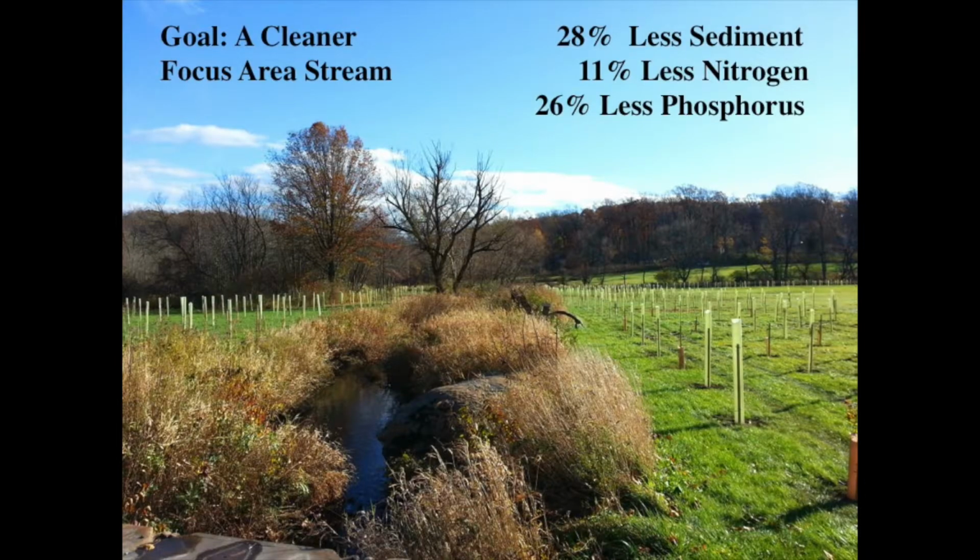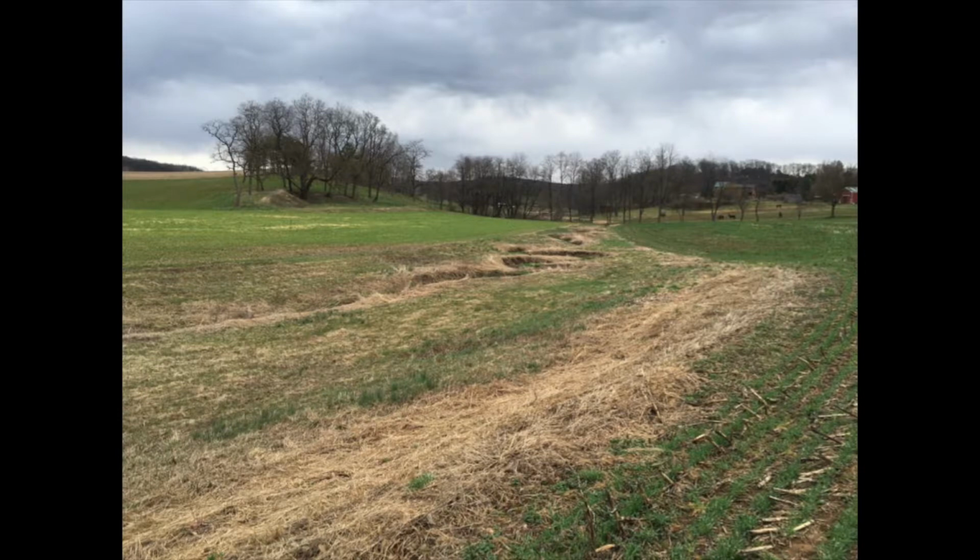For our phase 2 planning, we've estimated expected pollution reductions for each of these focus areas. And in this Spring Creek trib, implementing the planned BMPs in phase 2 will reduce sediment by an estimated 28%, nitrogen by 11%, and phosphorus by 26%. We're hoping to double these reductions by the end of the project.